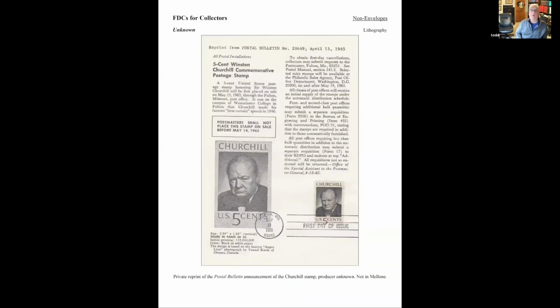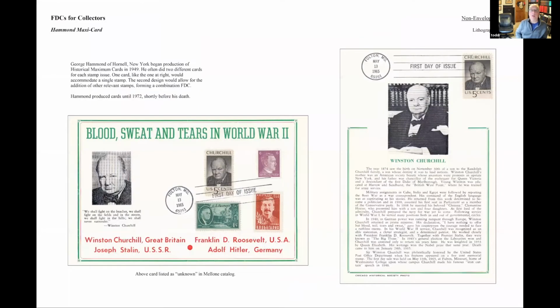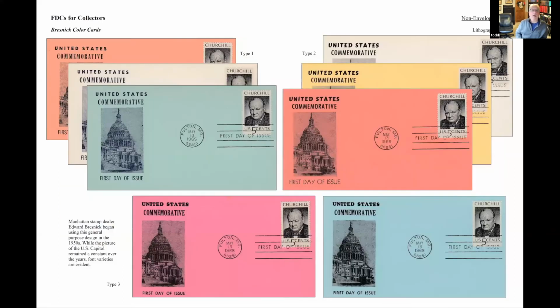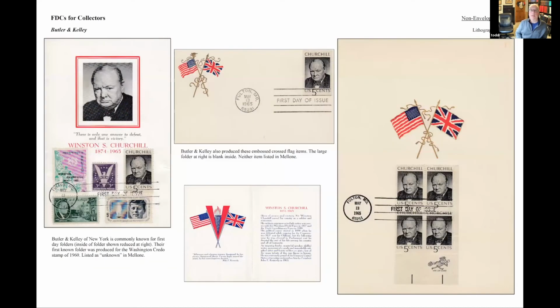And then I've got some non-standard first days. Basically, I call that my non-envelope category. So I've got some cards. Someone has taken a reprint of the Postal Bulletin and that postmark, the ham and maxi cards, more varieties of cards, including the Artcraft Credo card. These are other cards. These are Butler and Kelly items.